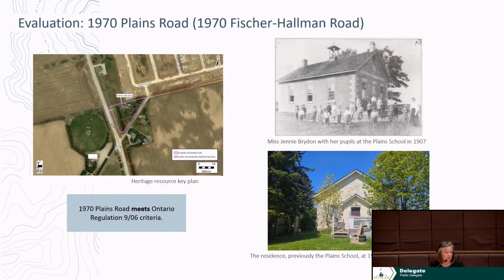And then moving along to 1970 Plains Road, the former schoolhouse. It was determined that this property also meets two of the regulatory criteria under Regulation 906 for associative and contextual and design reasons, contributing to maintaining physical connections to Plains Road, and of course its associative value with early education themes and as a representative example of a rural schoolhouse type.